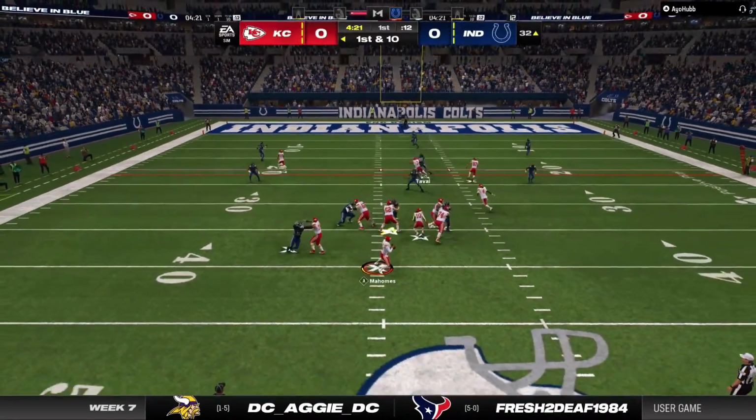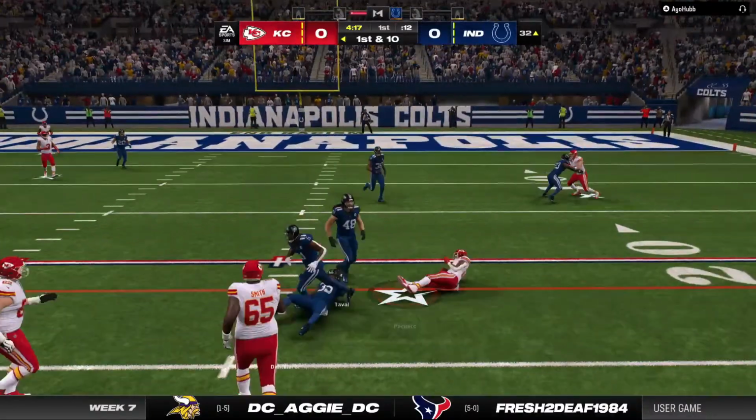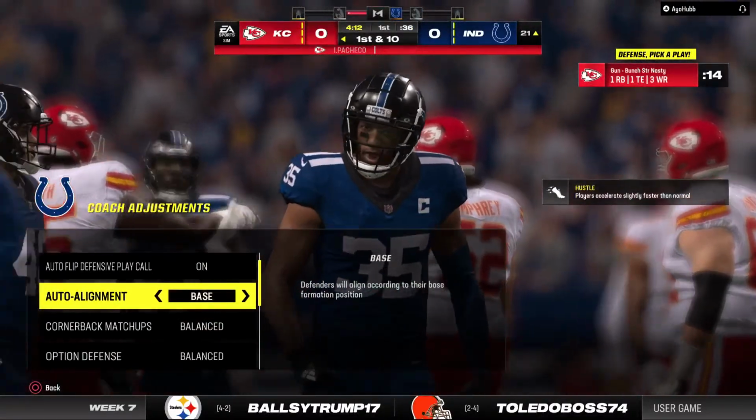To throw, it's Mahomes. He'll drop this off to Pacheco, and he's going to get this down near the 20-yard line. An 11-yard pickup, and it's enough for a Chiefs 1st down.